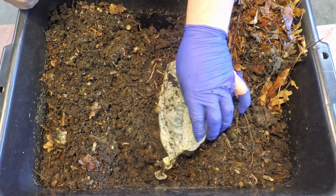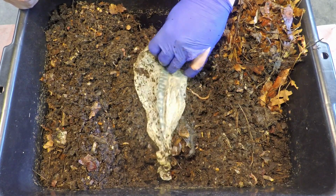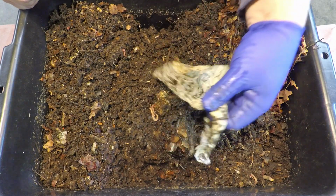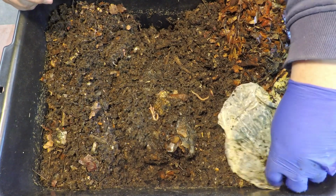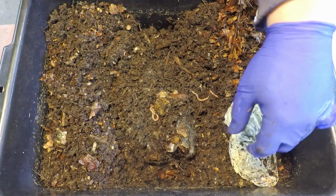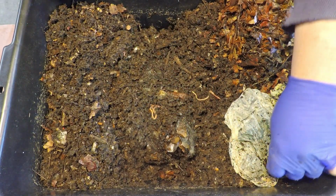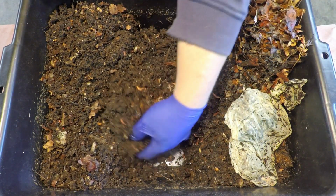I'm just very carefully trying to check it out, and kind of at the same time spread it out a little bit so that when we do return it back down into the feeding area, I can do so without it going in as just a big mound or a wad. I would like to spread it out a little bit so that it's got a large surface area, and perhaps because of that, a good bit of worm traffic on it. So let's continue with the excavation.